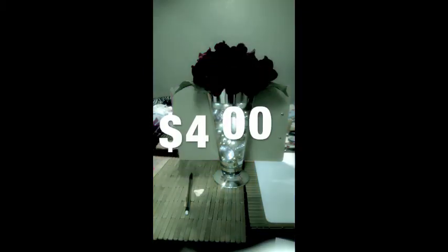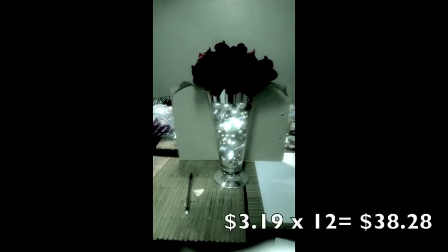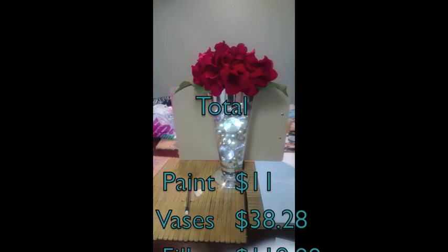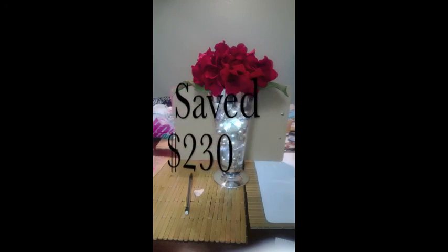The Knot.com estimated that I would need at least $400 to make my centerpieces, so let's see how I added up. The spray paint cost me just under $4, and I'm going to buy 3 cans just to make sure I have enough, so that's $11. If I only use the cheapest vase, 12 of them is going to cost me $38. Filling my vases could have cost me $359, but since I used the water beads, I cut that cost to $119. So in total, the paint, the vases, and the filler cost me $169. That's $230 in savings from what the Knot estimated that I would need.